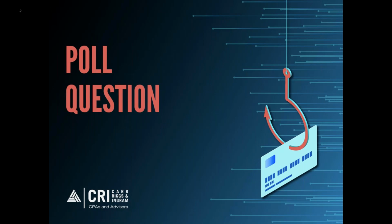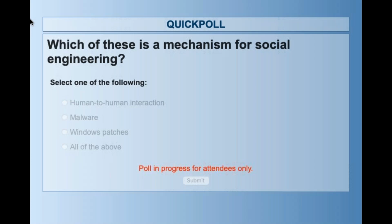Which of these is a mechanism for social engineering? Is it human-to-human interaction? Is it malware? Is it Windows patches? Or is it all of the above? We'll give everybody a few seconds to answer that before we close it and discuss the answer.